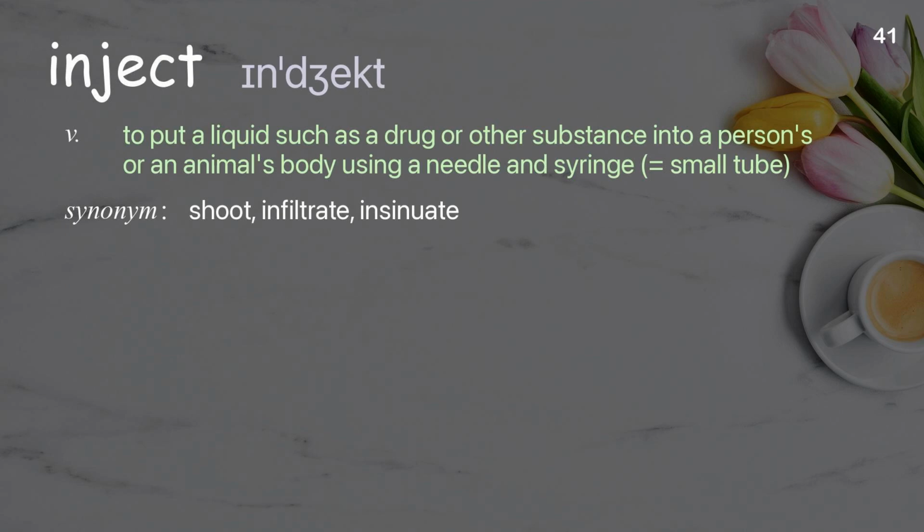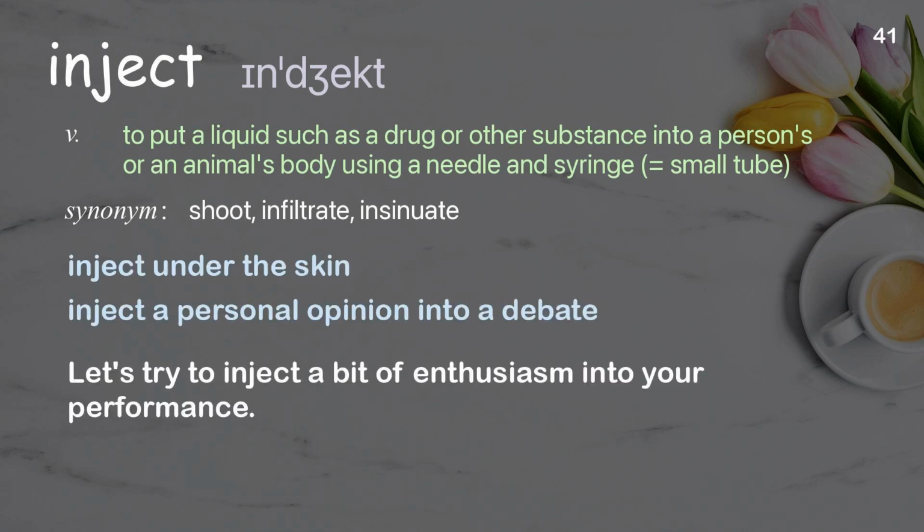Inject. To put a liquid such as a drug or other substance into a person's or an animal's body using a needle and syringe, a small tube. Examples: Inject under the skin. Inject a personal opinion into a debate. Let's try to inject a bit of enthusiasm into your performance.